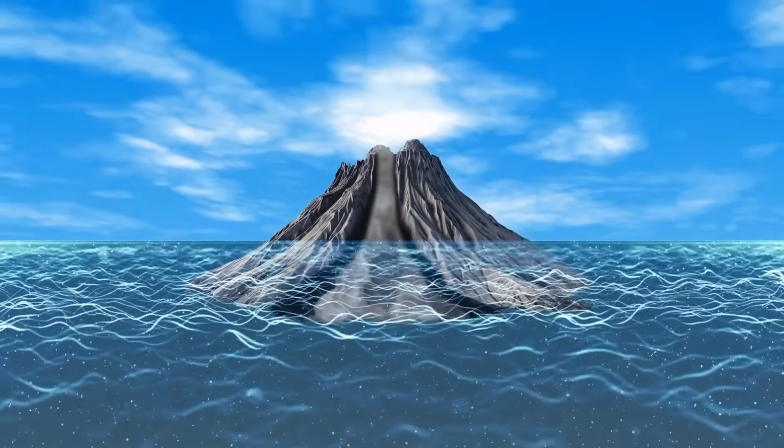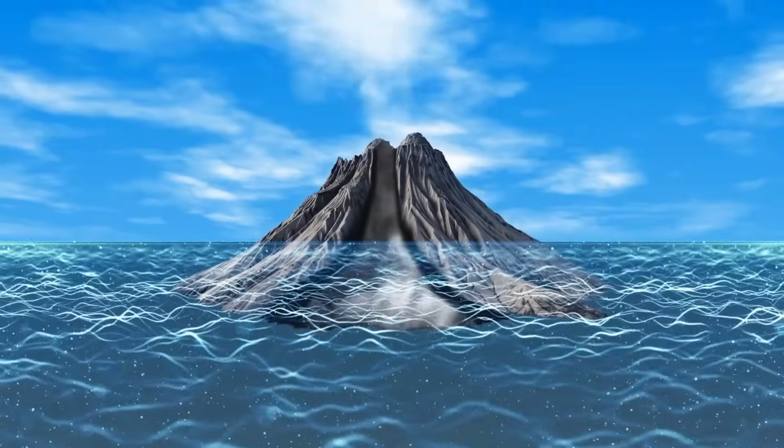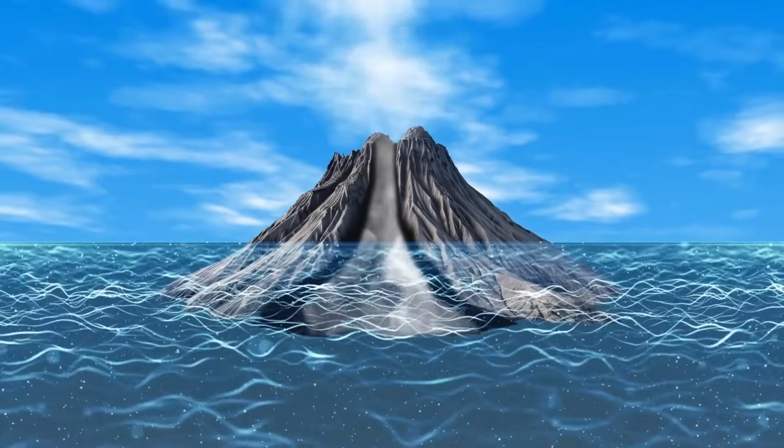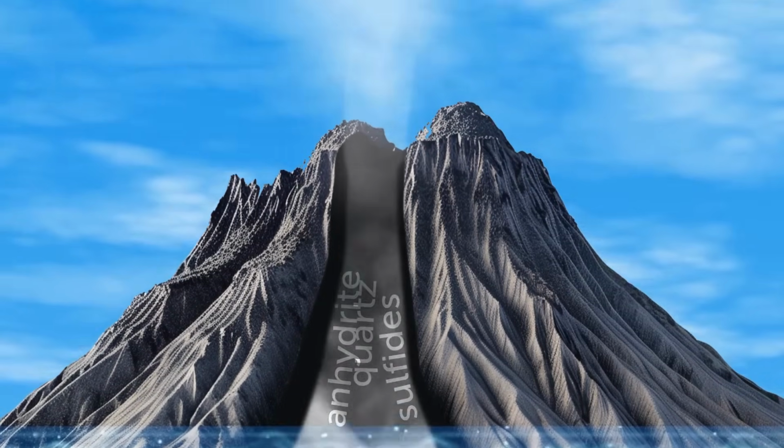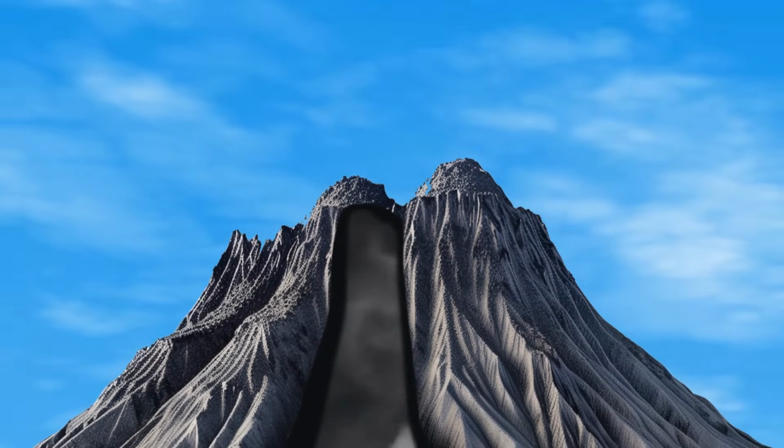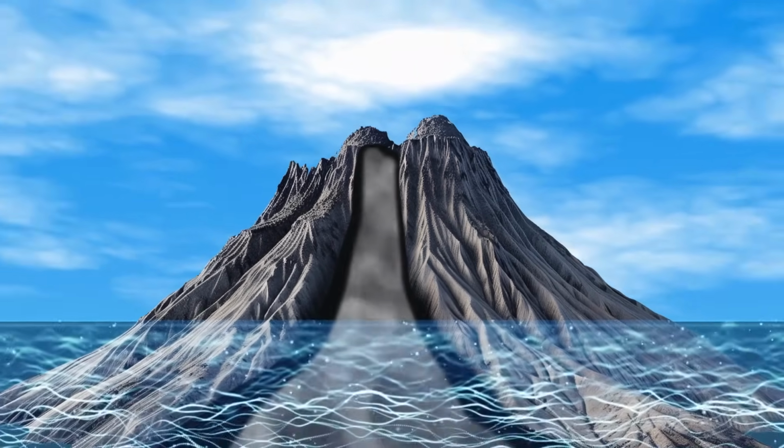Scientists believe the eruption was caused by gas building up to a critical point. Different minerals, including anhydrite, quartz and sulfides, were building up for several months until they blocked the flow paths and sealed the gas within Hunga Tonga.